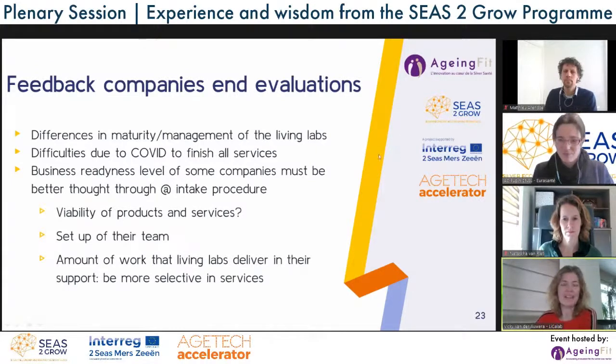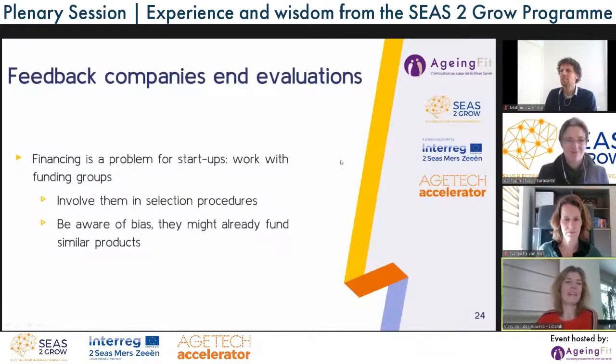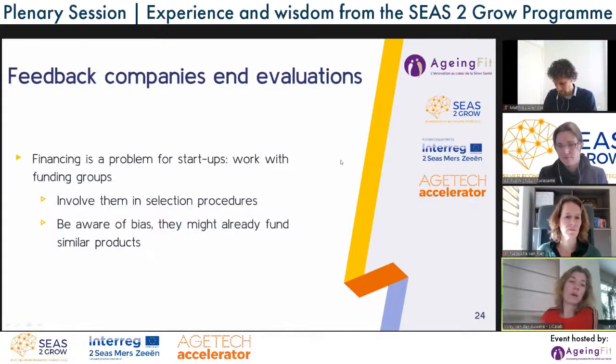Okay, the next slide. Here we go. Then of course, for startups, there is always a problem financing their development, financing to work together with those end users. And there was a good suggestion from the same company to work with funding groups. We could also involve them in the selection procedures. They could be a jury when we have those selection waves, when the company is coming in. They could also look with another view towards the financial stability and their team. So those were good options that we have to take along.